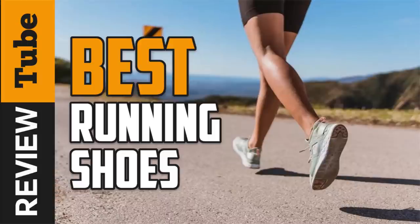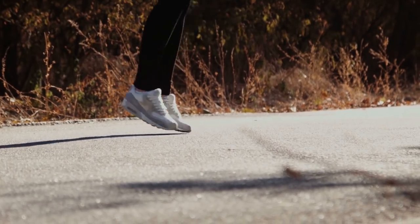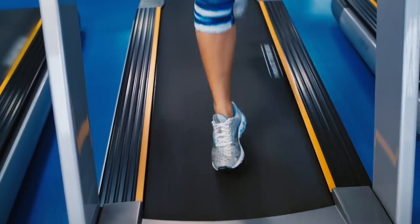In this video, we'll present you a short buying guide together with a list of the best running shoes in 2021, just to make your buying decision easier. Running shoes can have a huge impact on how comfortable you feel while running. Whether you're jogging around your local track, trail running through a forest, or completing a marathon, running shoes may look like sneakers, but they contain specialized technology to help you run.